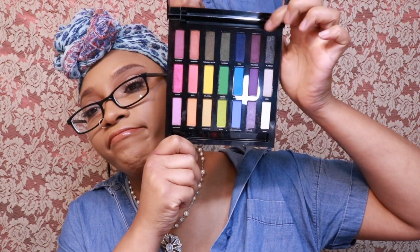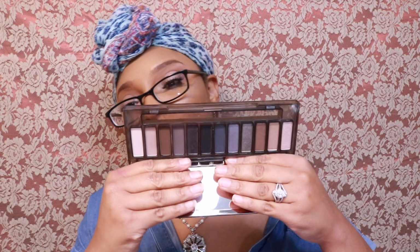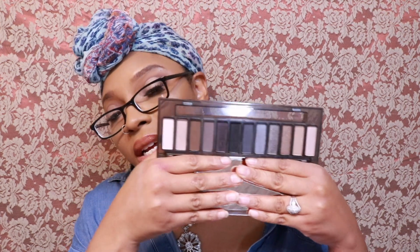Moving on. Another Urban Decay palette is the Naked Smoky palette. I bought this while it was on sale, and I guess summer, springtime isn't really the time for smoky eyes, but maybe I can pull this back out for the season, you know, maybe. Would anybody be interested in seeing a Naked Smoky palette tutorial? Is this old and dead? Do you care? I don't know.